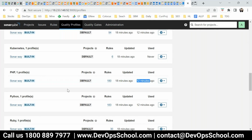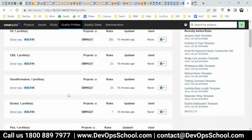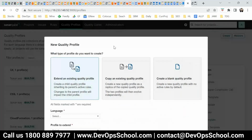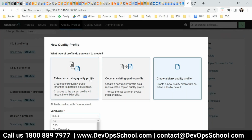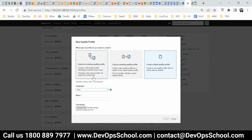So now what to do? Nothing great you have to do. What I need to do is create a profile. How do we create a profile? Click create. Now for this profile you can extend an existing profile, copy, or create a blank profile. I'll go for blank, starting from scratch. Which language? Right now the project I have is Maven, PHP, but I'll go for Java, because I installed the Java project. Java rules. And this UI is having a problem in the latest version. Name of this profile is DevOps School, and create.